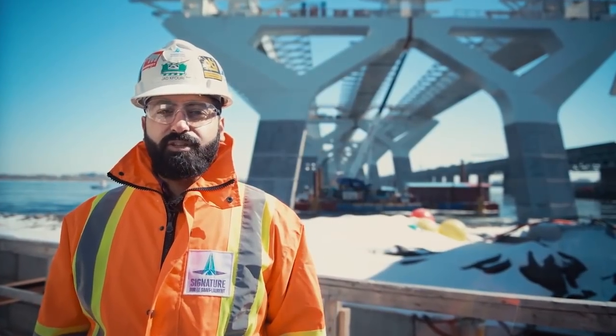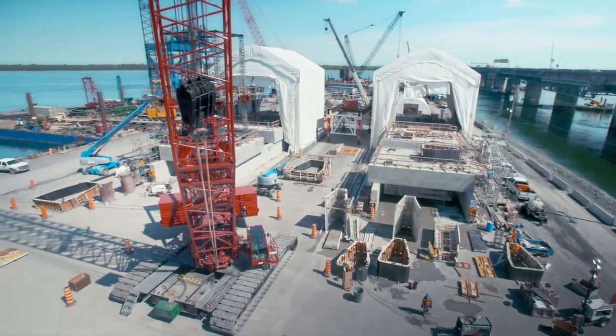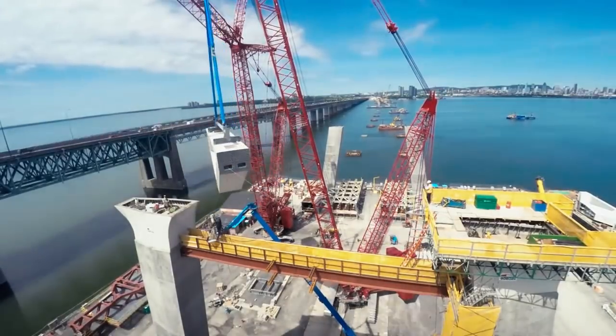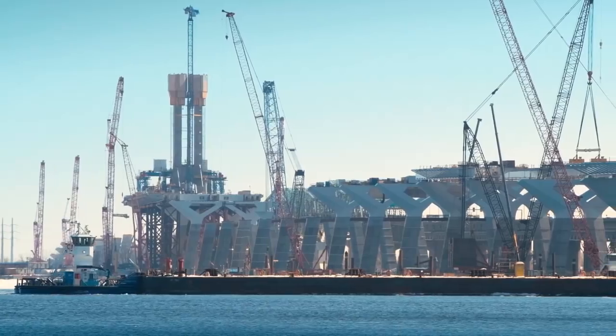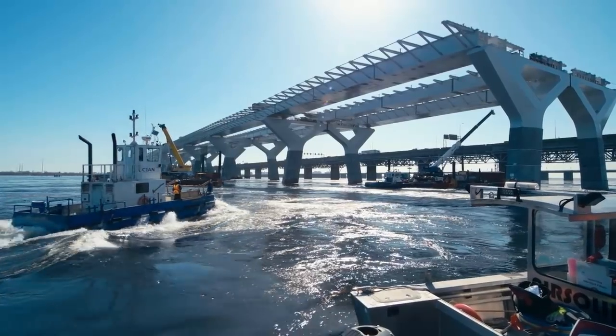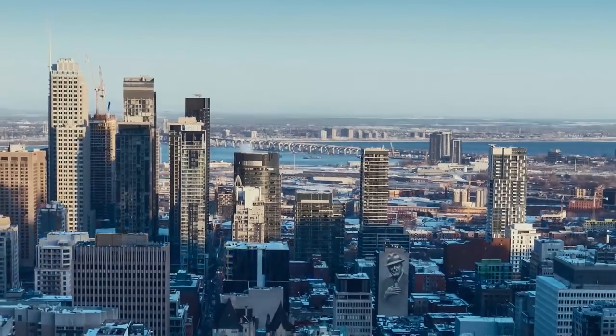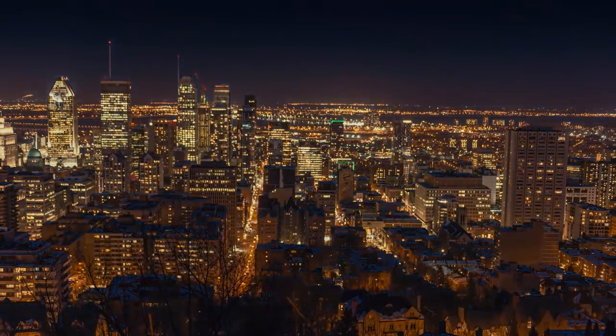During the preparation phase of the job, we built a jetty in the water, a few docks and mooring areas. This allowed us to build precast elements and various steel structures assembled on the jetty. Once that is complete, they were sent on the water to be erected. The Champlain Bridge has a planned life cycle of 125 years. It will be a new symbol for Montreal.